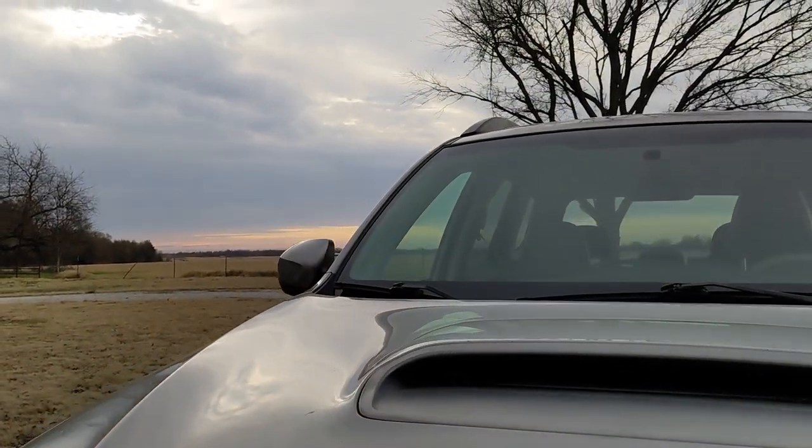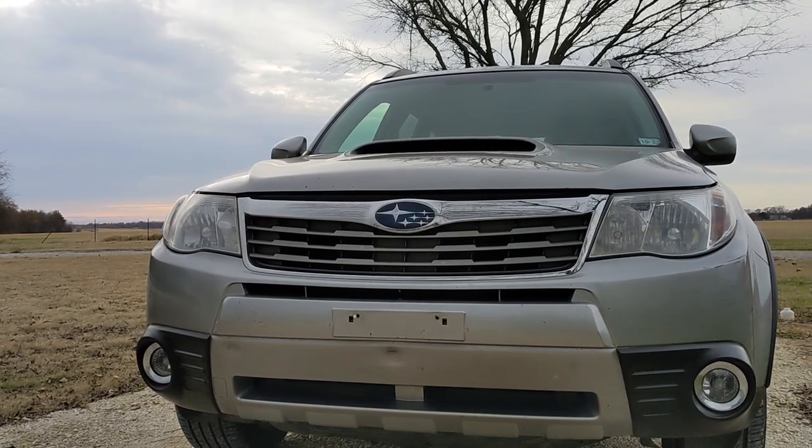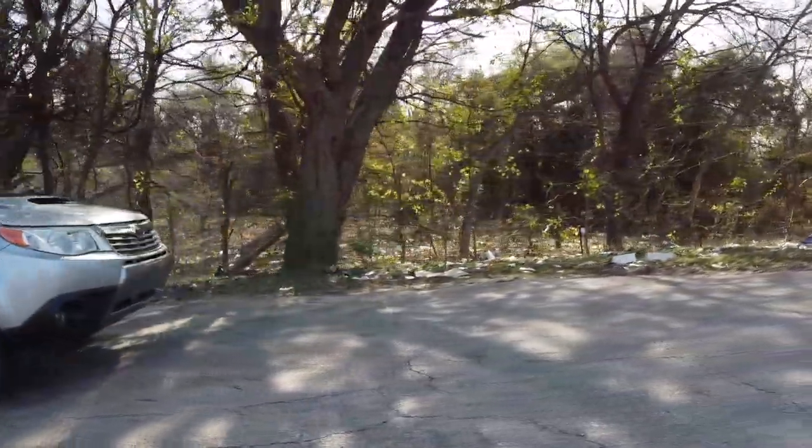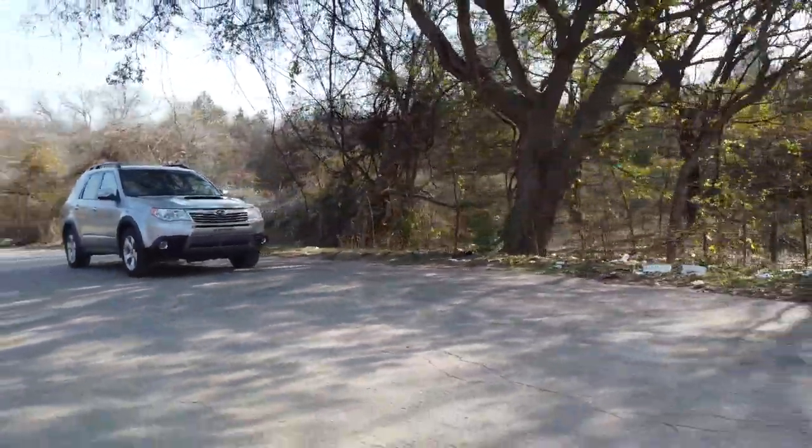I'm out here camping for the first time in the Subaru. I've got a Subaru Forester XT Turbo. It's a 2009 and it's pretty awesome. Had some issues with it earlier on when I bought it, but now it seems to be running better.